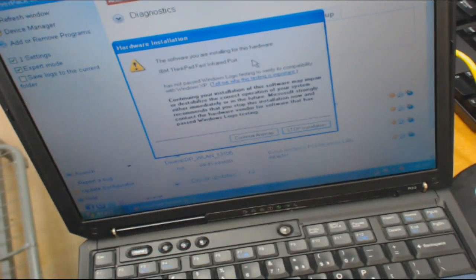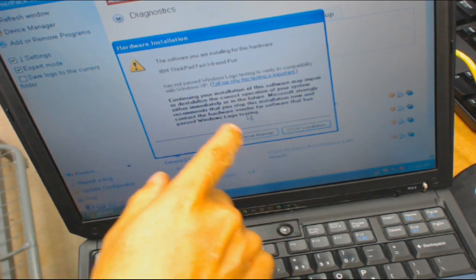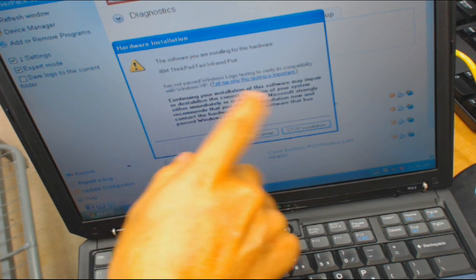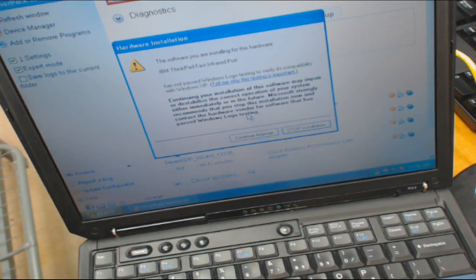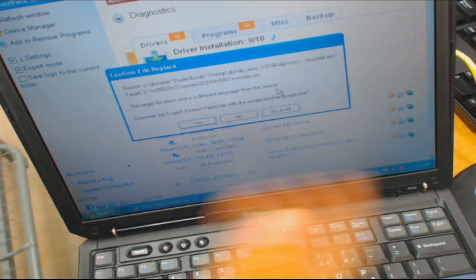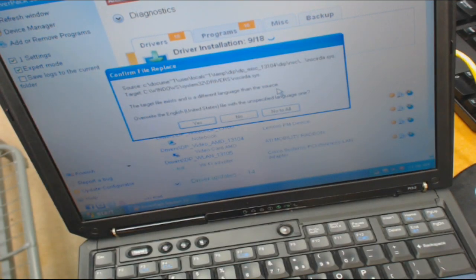Now this one, you might get this dialog. It'll warn you that the driver has not gone through testing. Don't worry about that. I've never had a problem with any of these. I just usually click continue anyway. This one isn't erroring out. What is this? Uh-oh. I've never seen this.